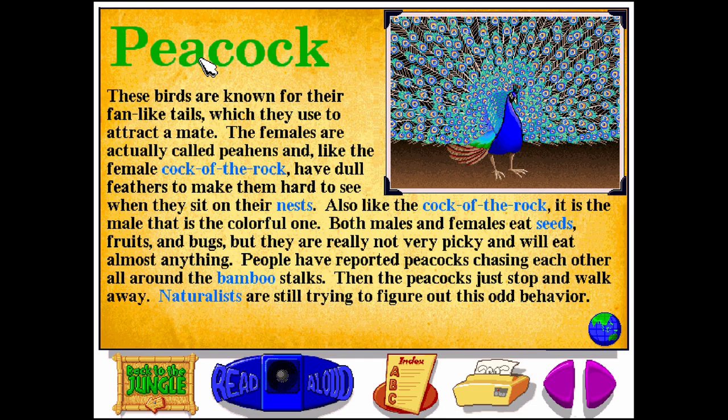Peacock. P-E-A-C-O-C-K. These birds are known for their fan-like tails, which they use to attract a mate. The females are actually called peahens, and like the female cock of the rock, have dull feathers to make them hard to see when they sit on their nests. Also like the cock of the rock, it is the male that is the colorful one.